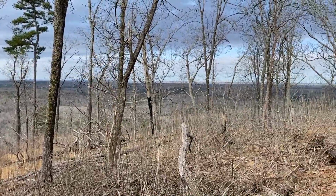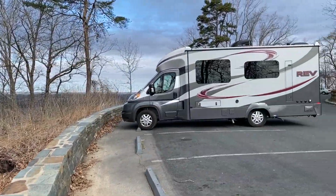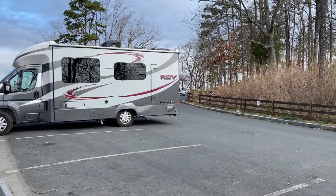You can ride all the way to the top of Morrow Mountain. They have a viewing area up here, and the cars are coming in, and I can hear people starting to move about.